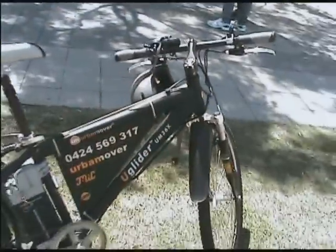Of course, the hybrid vehicles, which aren't all electrical or all pedal power, but a bit of both. Let's go.